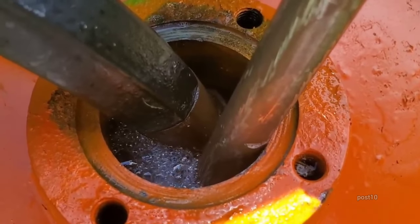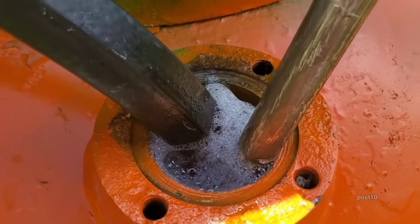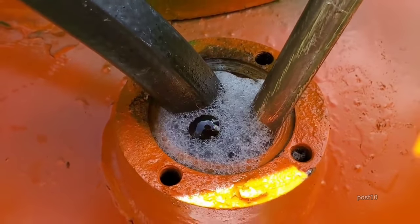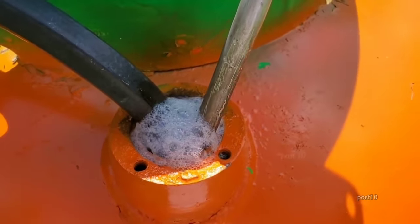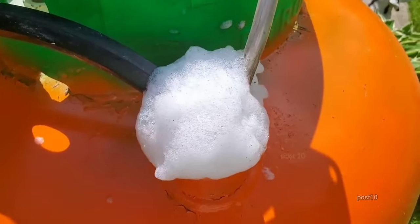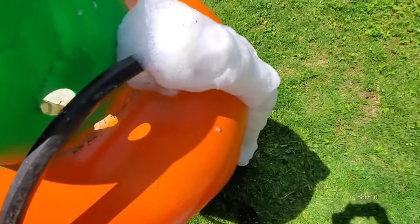Look at it. It's about to be a geyser of suds when the water gets up. Water's almost up. It's spitting. It's gonna start firing. Here it comes. Look at that big snot going down the side of the tank.